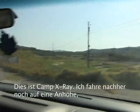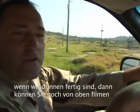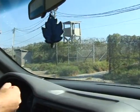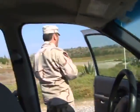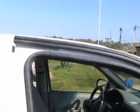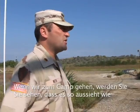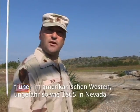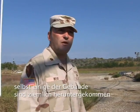This is Camp X-Ray, and what I'll do is I'll get you over to the little bit of a high ground after we finish up inside. You can shoot down on it a little bit. As we proceed through the camp, you're going to see that it has a kind of old American West look to it. Almost like out of Nevada, 1865. Even some of the building structures are very, very worn at this point.